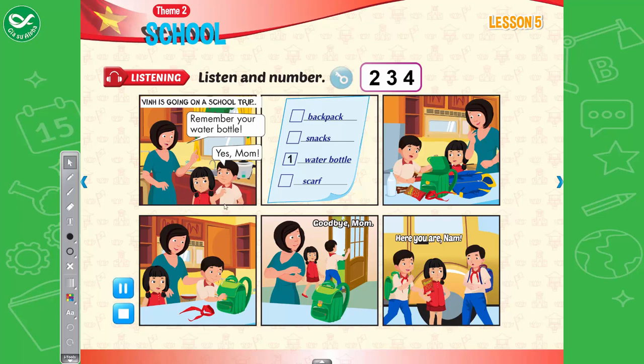Vin is going on a school trip. Look at the pictures. Listen. There is one example. 1. Are you prepared for your school trip, Vin? Yes, Mom. Yes, Auntie. Remember your water bottles. Yes, Mom. Can you see number one? This is an example. Now, listen and number. Two. And remember your snacks. Okay. Yes, Mom.